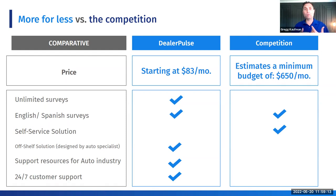And if you want to bolt on, let's say you want to start with sales, but then you decide, hey, there's a lot of value here to engage with our service customers this way as well, then we will offer that for an incremental $500 per year. So $1,500 total per year, you're going to get unfettered access to everything I talked about for both sales and service at your dealership rooftop.